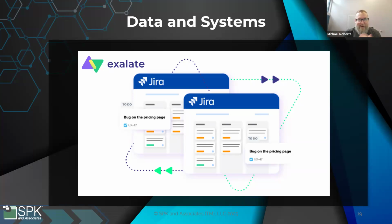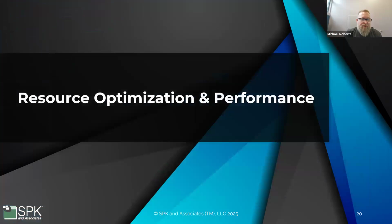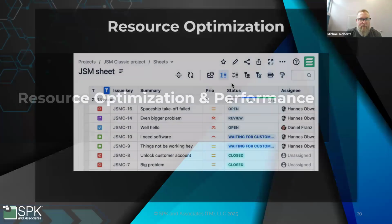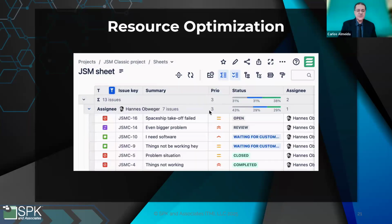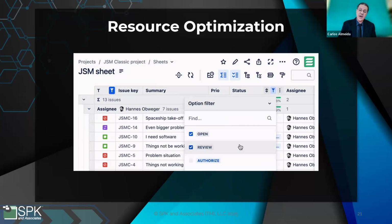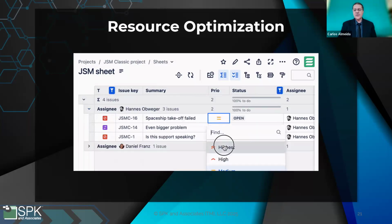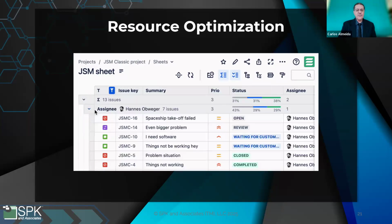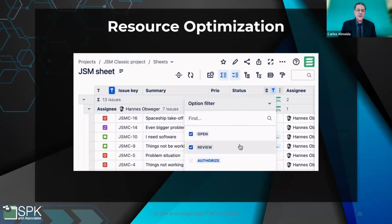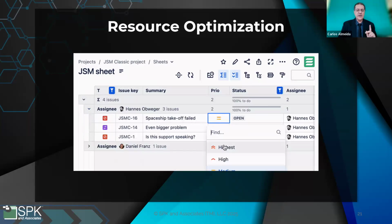Like finding ways to pass data from different systems, including Jira, to the user in the system that they're in. So, Carlos, now let's get into resource optimization and performance. There's a couple areas that I think we want to share in this section. Absolutely. So Michael, as you know, JSM has a bunch of out-of-the-box tools to help you prioritize tasks, visualize workflows, and streamline your service delivery. This is to make sure that no team member is overwhelmed while others have bandwidth, that high priority tasks get the attention they deserve, and that the service delivery is consistent and efficient.